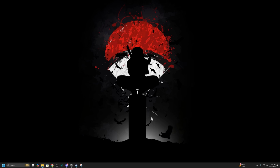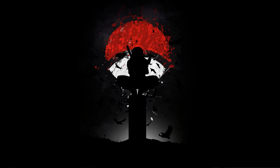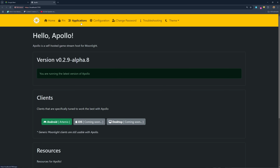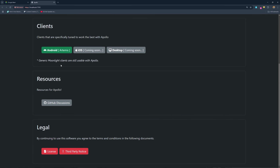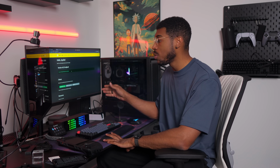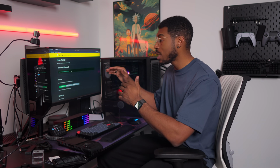Now the UI for the app will actually be inside your web browser, and to bring it up, you can go down here, click in your search menu, and type in Apollo. You should see the Apollo app come up. Once you click on it, it'll bring up your web browser with the Apollo app. And for me, I already have it installed and I already set it up. But for you, if this is your first time using it, then you should see a box that says input a username and password for the very first time.